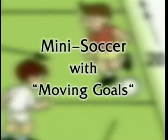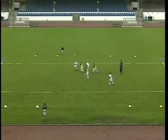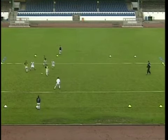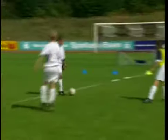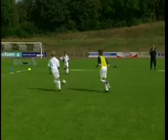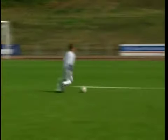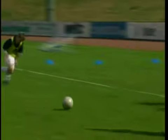Mini soccer with moving goals. In the game mini soccer with moving goals, each team takes 2 goals with a specific color. The problem for the players is that the assistant coaches change the colors of the goals during the game. The players therefore have to stay alert and always be aware of which goals they are attacking and which ones they are defending. Perceptual and positional skills are at the heart of this game.